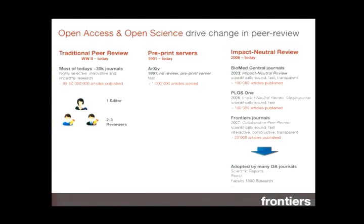Then the rise of the open access journals within the last 12 years drove serious innovations in peer review and the increase in what people nowadays call impact neutral peer review. Here the reviewers have the mandate to check if the research is scientifically sound, has no errors, and if this is the case, then it can be published. Between BioMed Central, PLOS and Frontiers, about 250,000 articles have been reviewed this way, leading also to a much faster turnaround in manuscript review. This model is younger than the others, but is also turning out to be quite successful, and is being adopted by many new journals that are being launched increasingly.